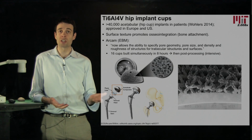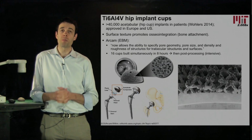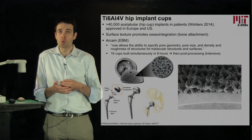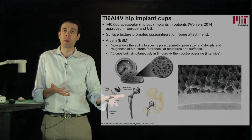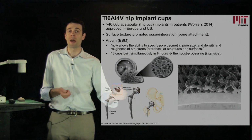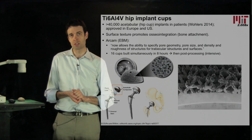And the reason why this is a compelling application is not that it's customized, maybe it would be in the future, but that metal 3D printing lets us create a very special surface texture, essentially a surface lattice, that improves the rate and strength of integration with the bone. And of course, after the patient receives the hip implant, you want him or her to heal as quickly as possible and not experience failure of the joint. And that is why additive manufacturing is a compelling solution, because you can't create this easily with conventional processes.